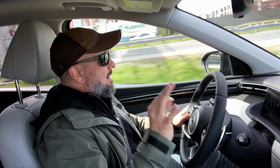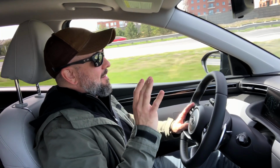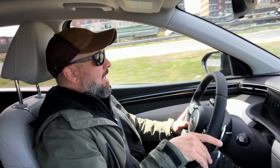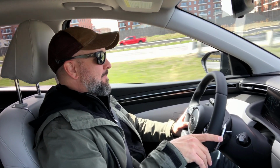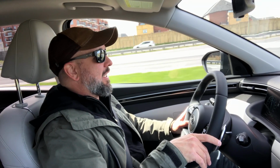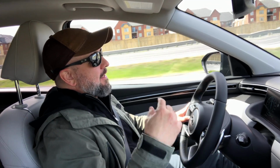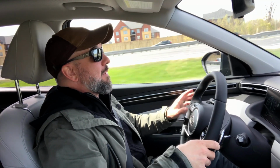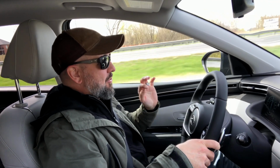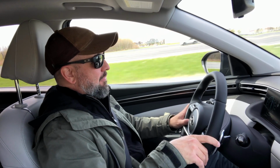On the platform, I may have said that before already, which means that it also has a whole new appreciation for ride, handling, and comfort compared to the outgoing model. Ride quality is really, really good. My tester, the Ultimate, has the 19-inch wheels, smaller sidewalls, but even so, only the roughest and sharpest surfaces will actually ruin the ride quality of this SUV.